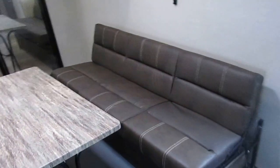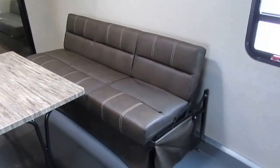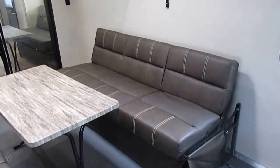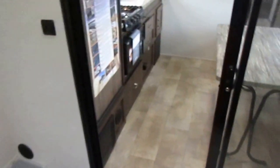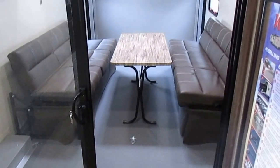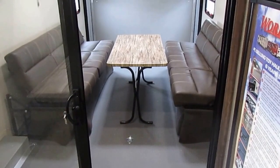So toy haulers aren't just for hauling motorcycles anymore. Like I said, you can put a car in here. You can do so much more with it than just a toy hauler. And you've got eating service for 9, sleeping for 8. What I'm going to do, again, is pause the recording and set everything up so you can see the sofas made into the beds and the tables folded up out of the way. So just hang tight, folks.